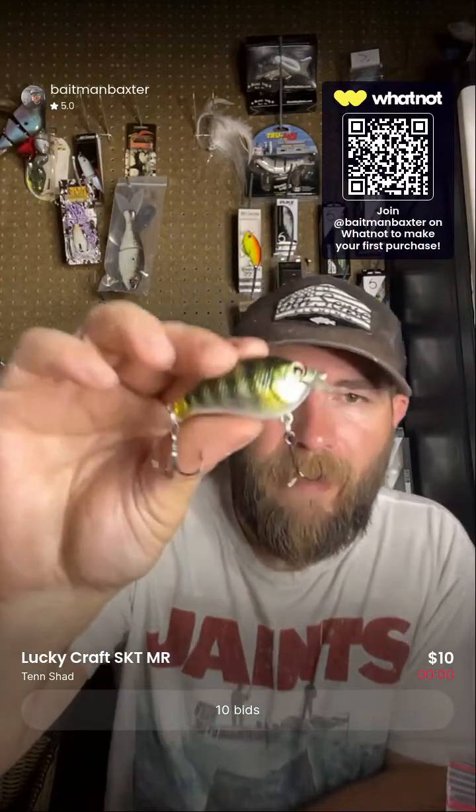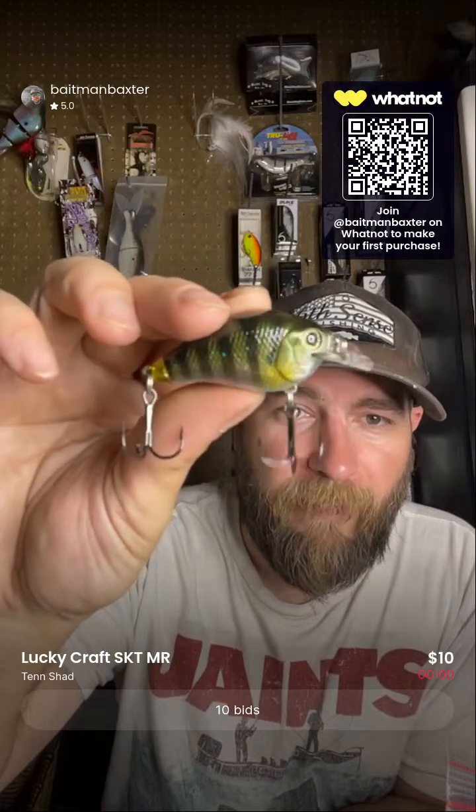Here's a little Skeet Midi MR in Baby Blue. This is a beautiful bait, by the way. Yes, I'll have some Motor Rebels probably next week, rockfish, deep wears, stuff like that. All right, here we go.